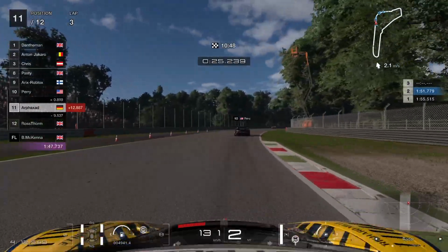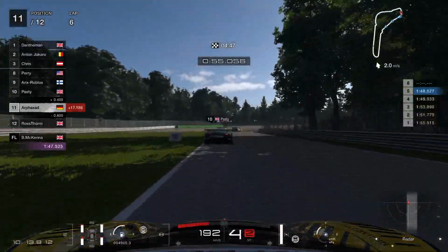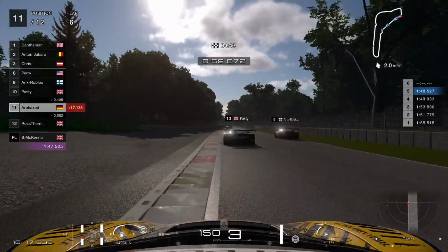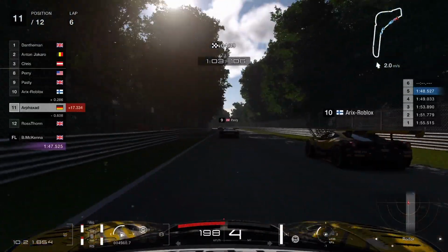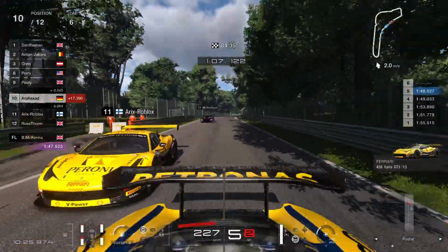Kind of just missed my braking point there. That's pretty much what happened. So anyways, P11. So lap number 6, we're gonna see Arix there making a mistake coming out of this sequence of corners. So this right-hander is really easy to go wide there on the right hand side and to clip a little bit of the AstroTurf there and make your car get unsettled.